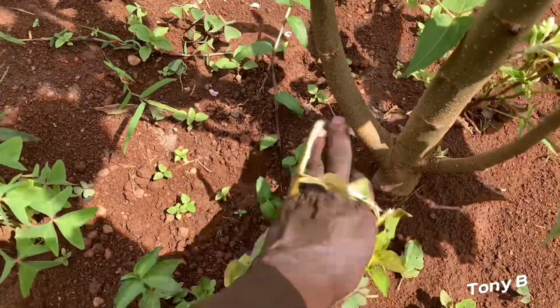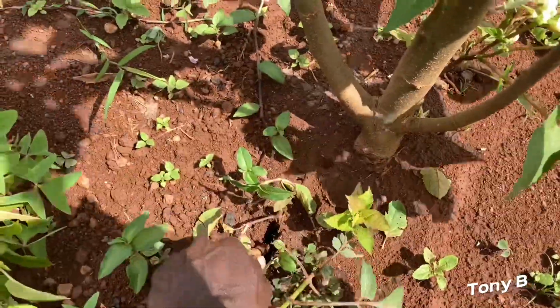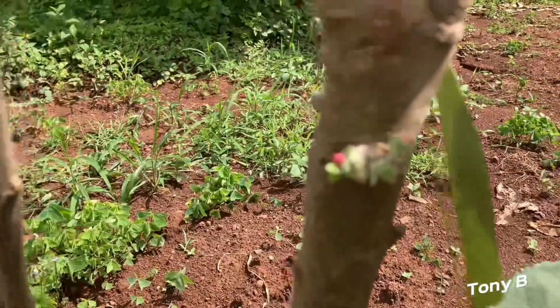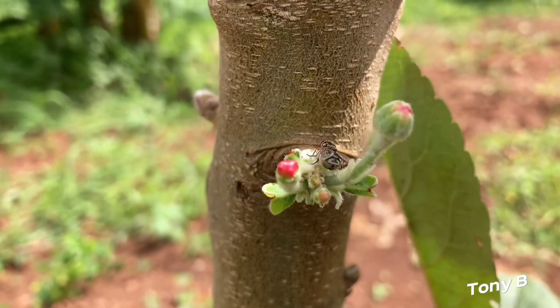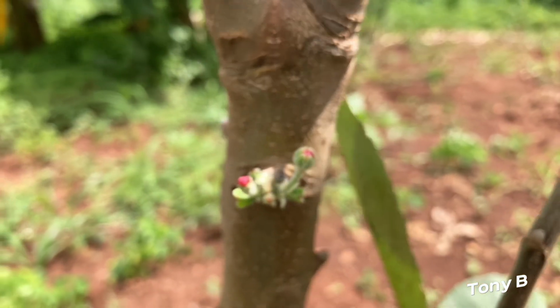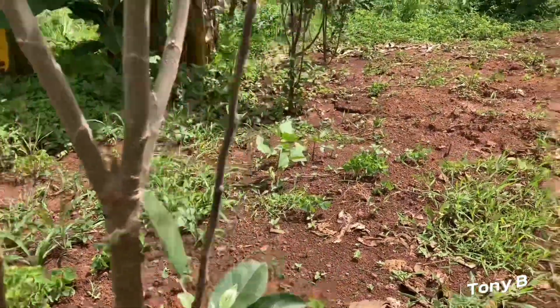Yeah, man, you see now. Okay, we shall bring a hoe or any other tool so that it can be plucked out. You can see there's a flower there and there's a pollinator there, an agent of pollination doing what he does best.